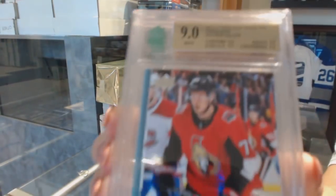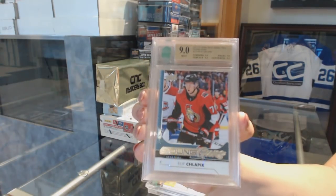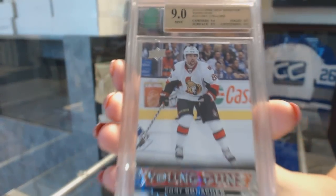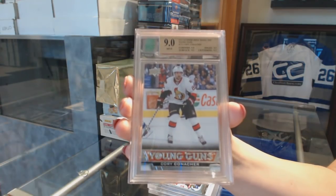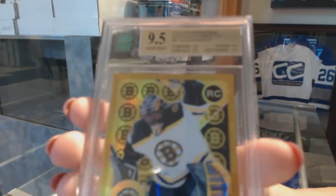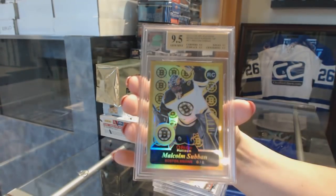We've got a graded 9 Young Guns for the Senators, Philip Schlopik. Graded 9 Young Guns for the Ottawa Senators, Corey Conacher. And numbered to 149, Gold Rainbow Retro, Malcolm Subban for the Boston Bruins.